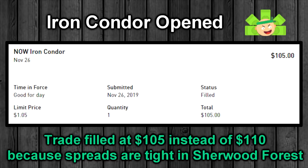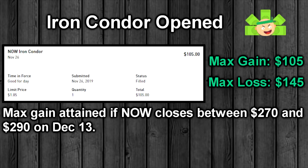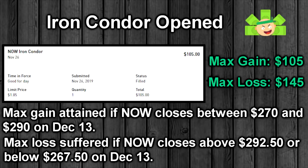Our fill ended up being $105 instead of the proposed $110 because you've got to give Robinhood a little cut before they'll fill your order. So on this Iron Condor overall, our max gain is $105 and our max loss is $145. We will take our max gain if Now closes between 270 and 290 on December 13th, and we will suffer our max loss if Now goes above 292.50 or below 267.50.